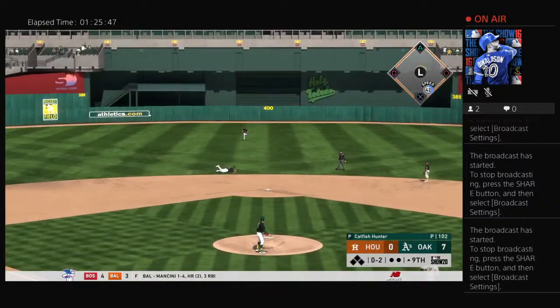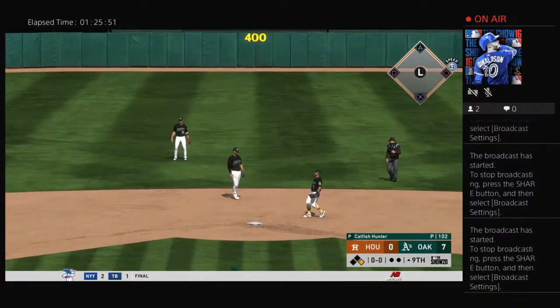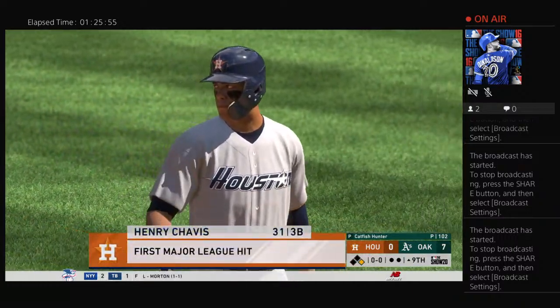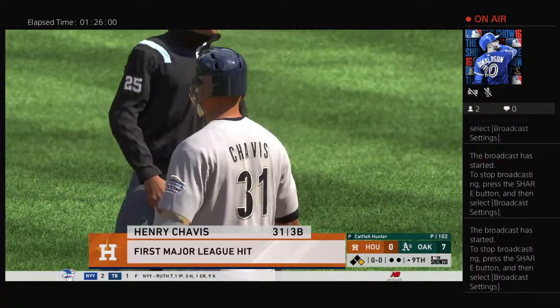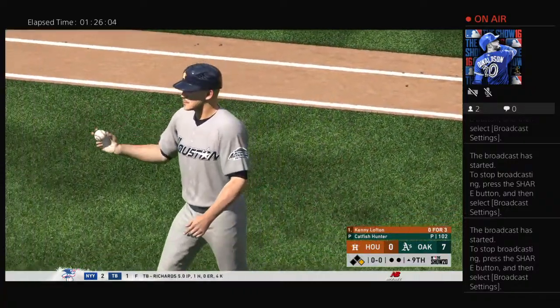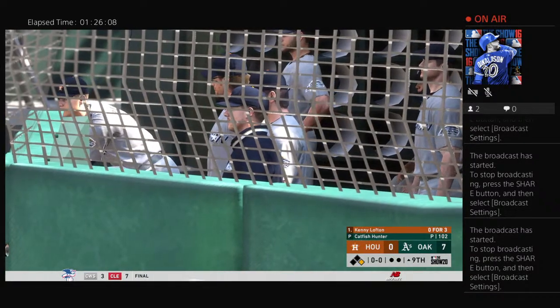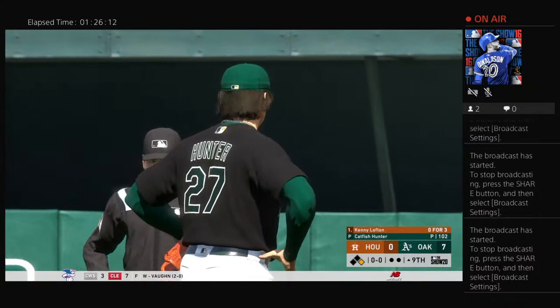Grounded back up the middle. Oh, a diving effort as it's off his glove. And not really much of a chance to recover there as he'll reach first on what undoubtedly will be scored as an infield single. And there's probably no happier person in the ballpark. Henry Chavis has just collected his first hit in the big leagues. And as is customary, there's the ball being sent into the dugout. Someone will tuck it away for him to put in his trophy case.